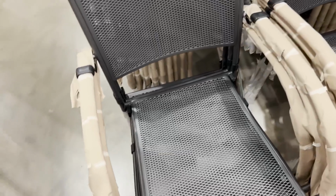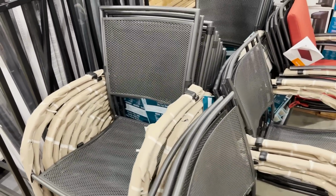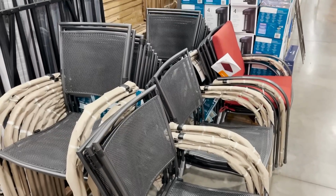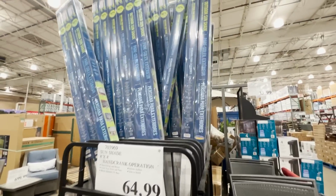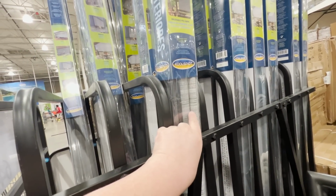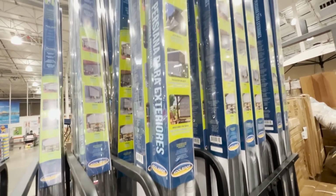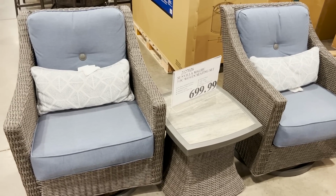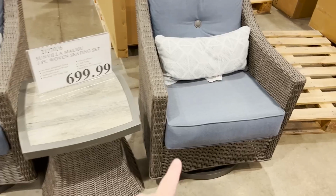Are these silver, black, or brown? Depends on what lighting you look at them. Oh. Okay, I'm totally gonna send this to my husband because we need this outdoors. 8x8. And I think they're all that color. It's kind of a light gray. So this set is $700. Oy, 2 chairs and a table with cushions. Looks like they do rock.